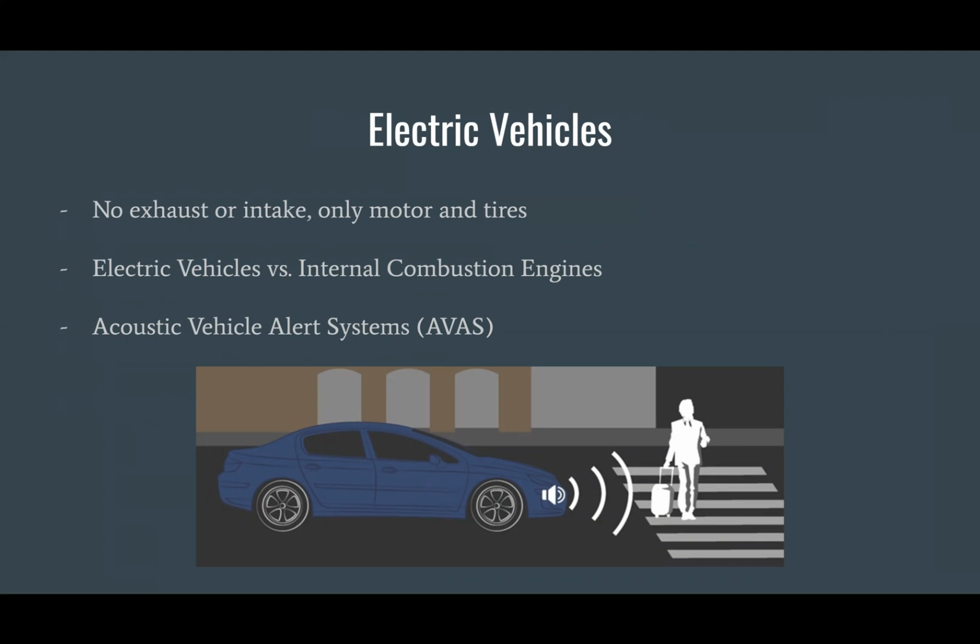The European Union has made it mandatory for EVs and hybrids to have acoustic vehicle alert systems, AVAS, that will make noise when the vehicle is traveling at slow speeds. The AVAS is implemented and made mandatory to increase the safety of the vehicles so other drivers, pedestrians, and the visually impaired are fully aware that the vehicle is nearby.